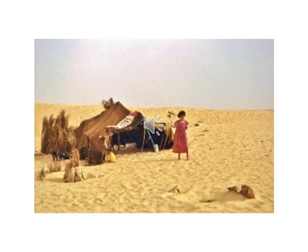This is a tent made out of leather, probably from the camel skin. It is right in center of the desert, almost in center of nowhere. It is used by the nomads for their mobile lifestyle while they move from one oasis to another, traveling through the desert.